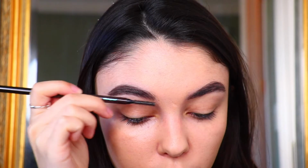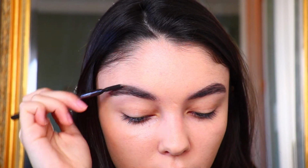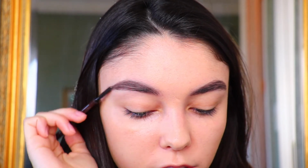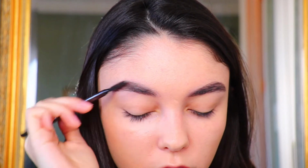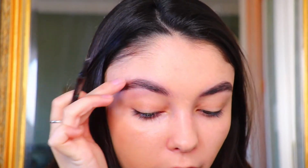Now after you have your eyebrows looking pretty blocky, pretty filled, the trick here is to use a spoolie. You just want to spoolie wherever it looks too blocky or too dark. You just want to spoolie it out. What this is going to do is fade your color. It's going to make your eyebrows look really natural. So now you can see my eyebrows look a little more natural.